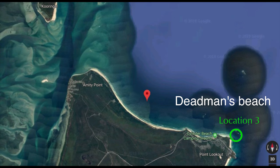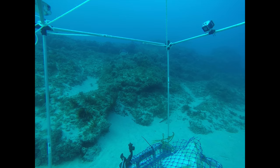The last location is also a popular dive spot, and it's just off Deadman's Beach.